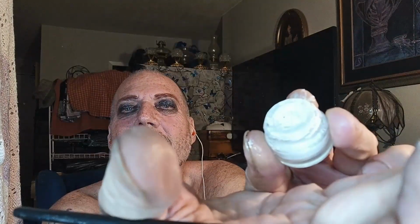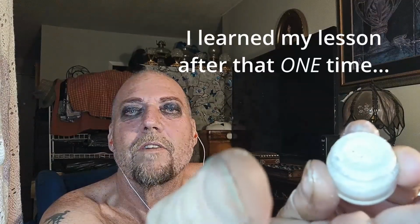Yes, it is very, I don't know if I can show this. See, it doesn't really show. It's very sparkly. Oh, it's almost like little golden dust. And sort of like a white, creamy sheen.